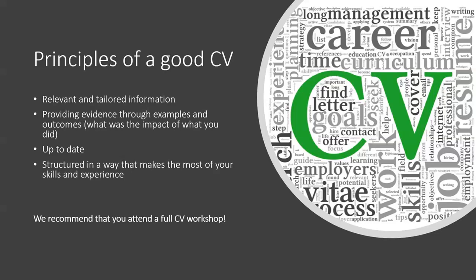A good CV is relevant, it's tailored to a particular role, to a particular organisation. It provides evidence, and that evidence is provided through examples and outcomes, so the impact of what you did and how you did it. A good CV is up to date and it's structured in a way that makes the most of your skills and experience.